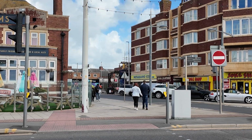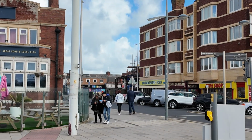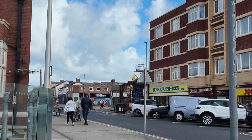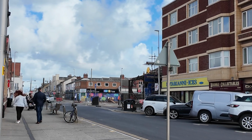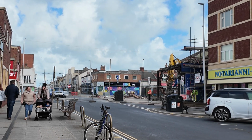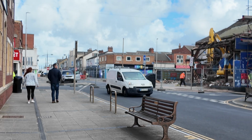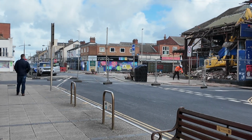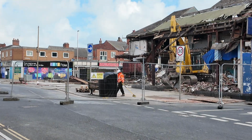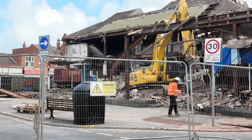So you can see now where Notariani's is, where the big eyesore was. Well, that whole side's now gone. Just a big open space. It's hard to think that a little over 3 days ago, the building that had stood there, operating since 1928, same year as when Notariani's opened, is half gone. This whole side is now gone. There's nothing left on Waterloo Road at all. It is just the side on Bond Street.